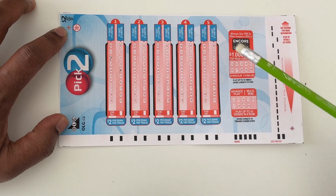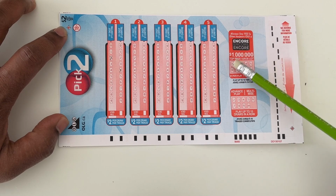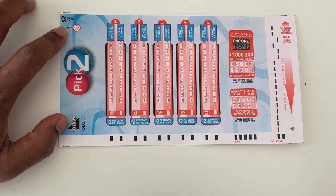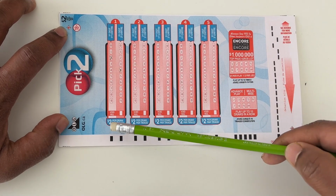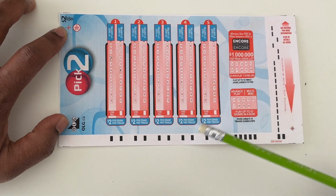And here you can add encore. When you add encore, say you want one encore, you pay $1 extra. If you have bought one ticket, $2 plus one encore, $3 you pay to the retail counter. If you want to go with 10 encore, then in that case, $2 plus 10, $12 you pay. That's how it works. If you go for more number of tickets, then you fill accordingly.